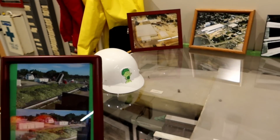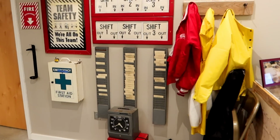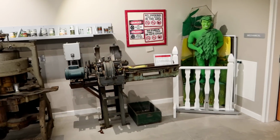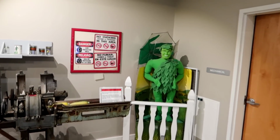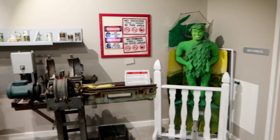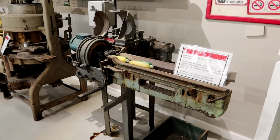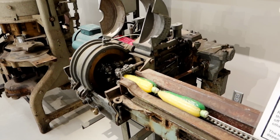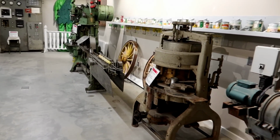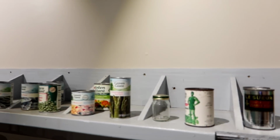Oh, cool. Sprout on the construction helmet. Here they have the original time clocks. That is pretty cool. And look, some of the original canning equipment. Too bad he doesn't talk, right? That is great. It says here that ears of corn would be fed into the corn cutter. There you can see how they would do it. And then they have all of the canning stuff, like the whole process of it. But then they also have all these old Green Giant cans on display.